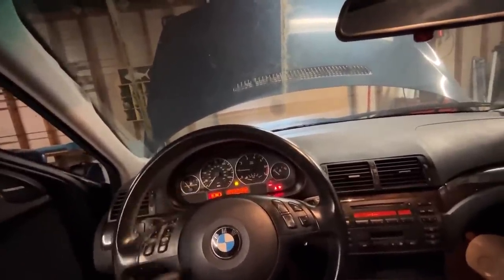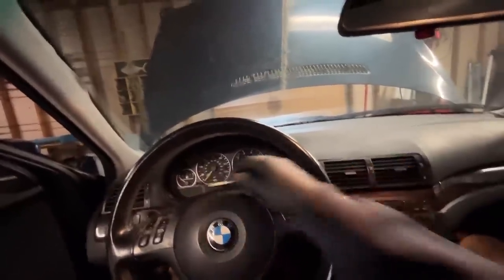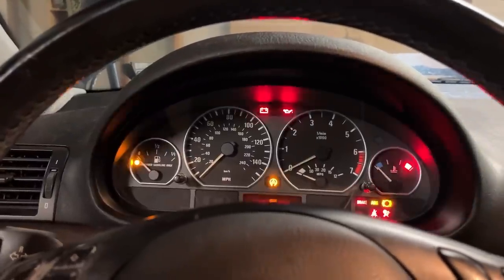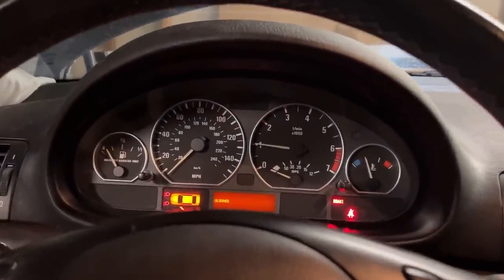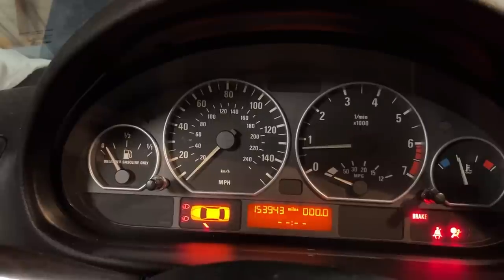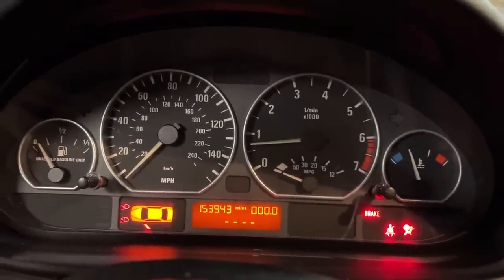Traction control. Interesting. Traction control light wasn't on before. Well, so far so good. I reconnected the cluster. The bulb warnings are there. Those are real. Fuel gauge is back down. RPMs are back down. Temperature gauge is correct. I've been running it for a minute.